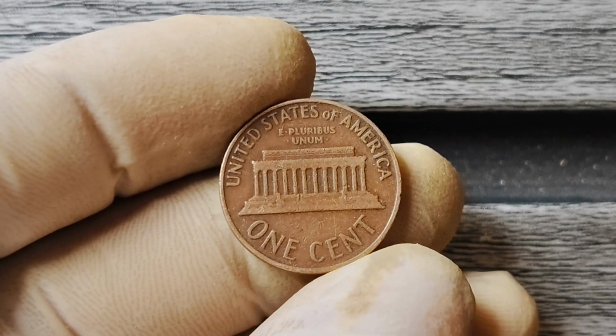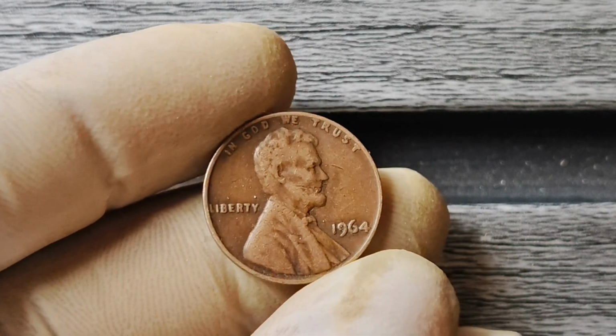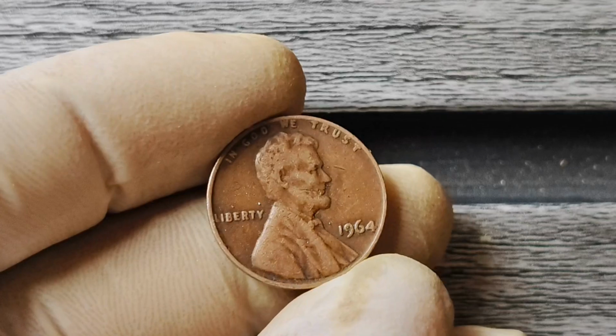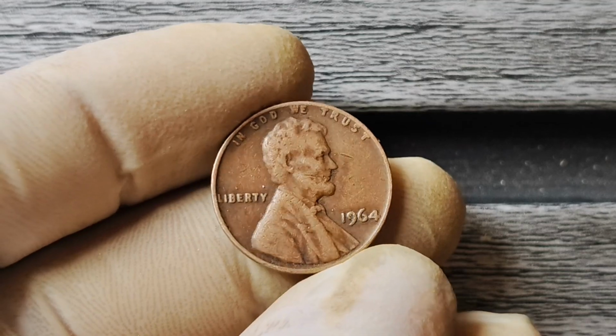Unfortunately, after some closer inspection, it wasn't one of the rare error versions. But hey, it was still worth more than face value, and that little moment of excitement reminded me why coin hunting is so fun. You never know when you'll strike gold. Or, in this case, copperish yellow.